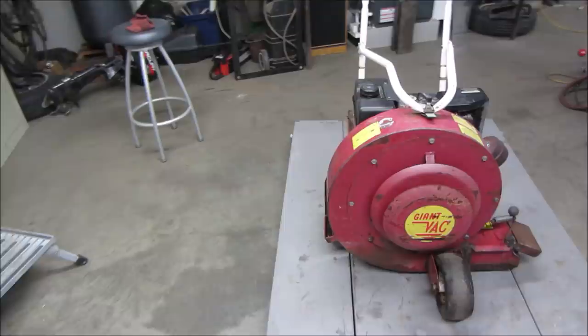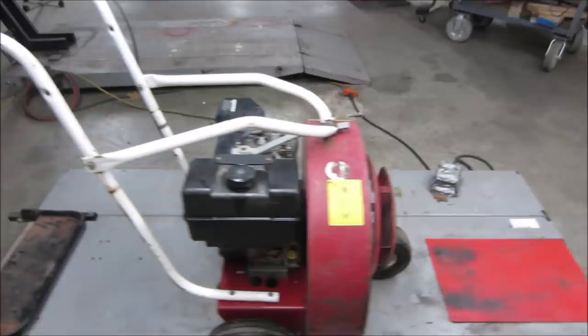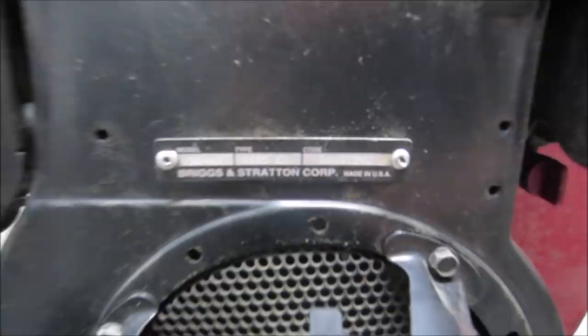A lot of guys know how to read the tag. I'm not sure of that. Lily, you know how to read it? Go check it out. I know the help you are. You guys can probably tell from the tag what it is.